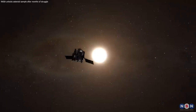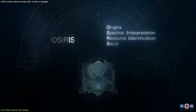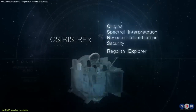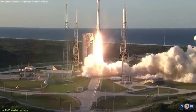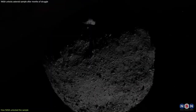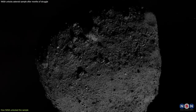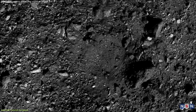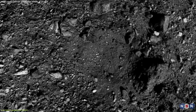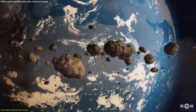The OSIRIS-REx mission, which stands for Origins, Spectral Interpretation, Resource Identification, Security, Regolith Explorer, was launched in 2016 with the goal of studying and sampling the asteroid Bennu, a primitive and carbon-rich asteroid that orbits the Sun every 1.2 years. Bennu is considered a potential source of organic molecules, water, and minerals that could have played a role in the emergence of life on Earth billions of years ago.